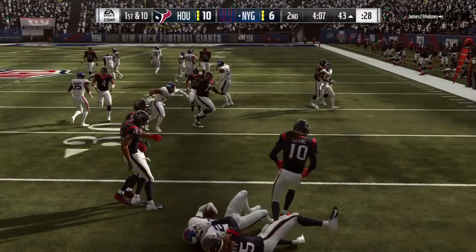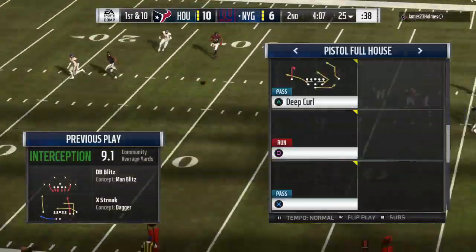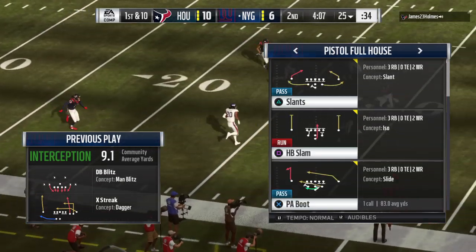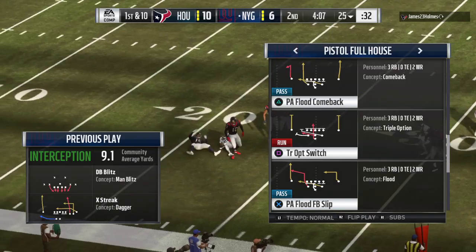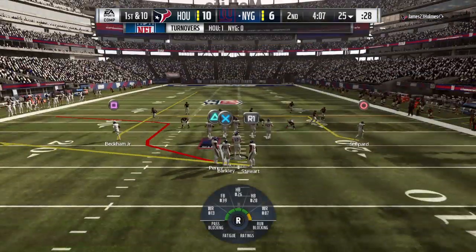Picked off by Janoris Jenkins. Right, let's go. But while we have a second here, how about we get bold and make a couple Super Bowl predictions? Hey, why not? Let's go ahead and put ourselves on the spot. Just more fodder for the angry people. What do you think? Who's going to win it? Who's going to be the MVP?